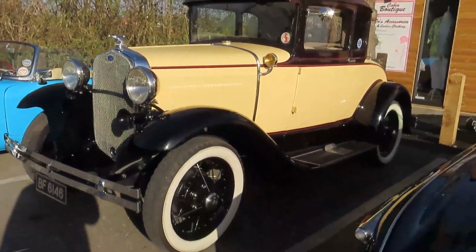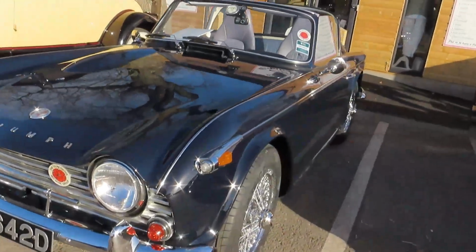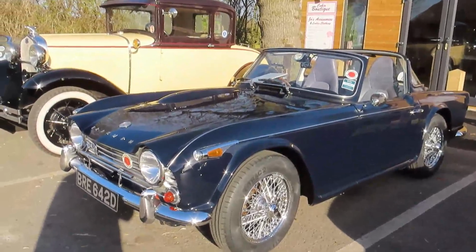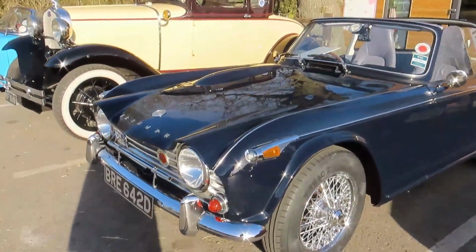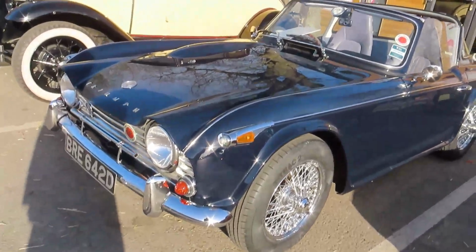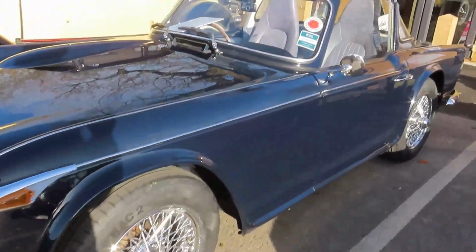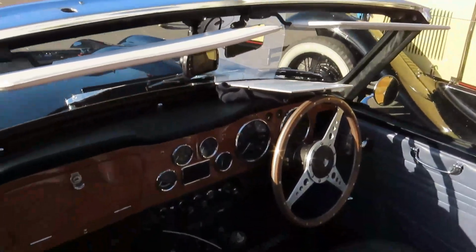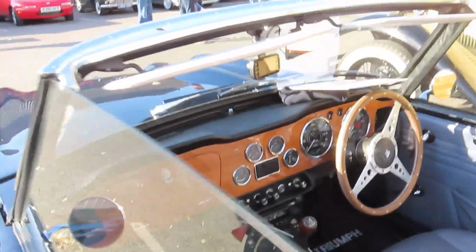And beside that we've got a lovely Triumph TR4A. This was here the last time that this meet was held. It should be a monthly meet, hopefully, or something like that. But anyway, this TR4A is a lovely car. I think the blue really suits it, and it is in lovely condition. Just take a look at this gorgeous interior. Absolutely beautiful car, this.